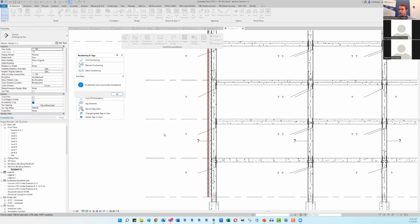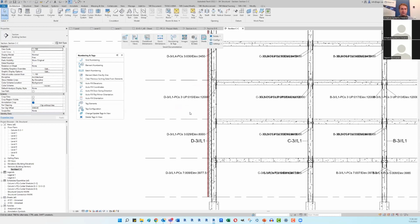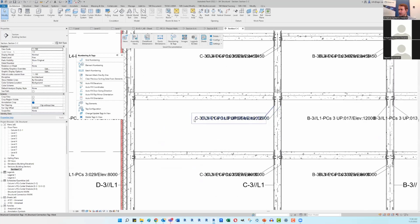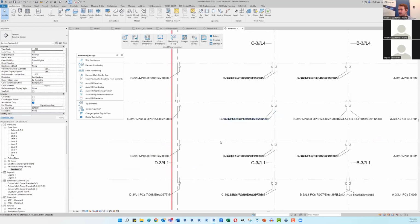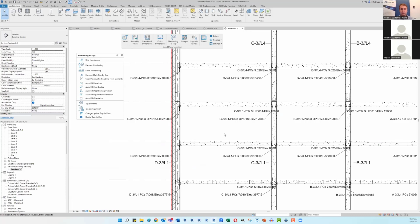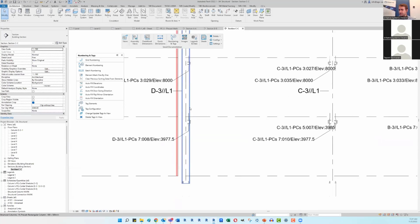Okay, and elements are being numbered. So hundreds of elements have been numbered. Only a few are visible in this view. And you can see now that I have created a little bit of a mess because my tags are overlapping. But that's not an issue because I can update my tags and they are moved out to avoid intersection. And the result is right here.